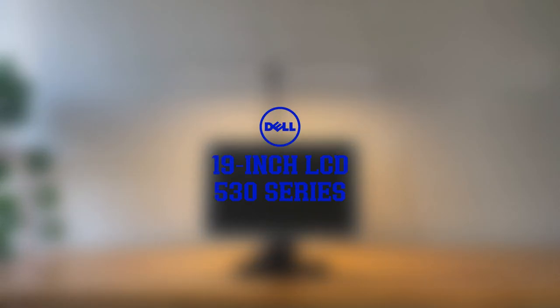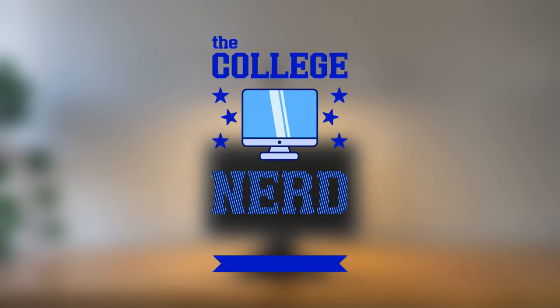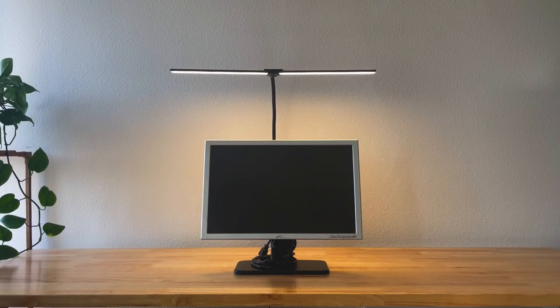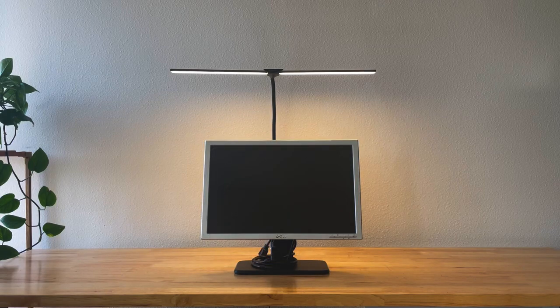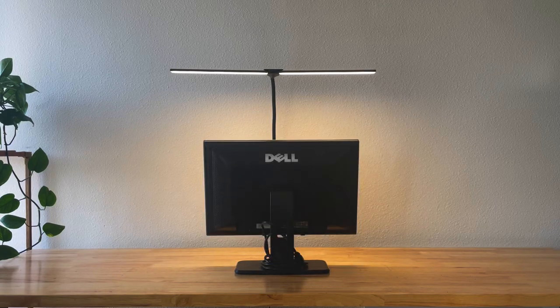Monitor 1, 19-inch LCD screen from the Dell 530 series, aka the college nerd monitor. I got this way back in 2007 when I was a freshman in college. This is the monitor that built all of my first designs.